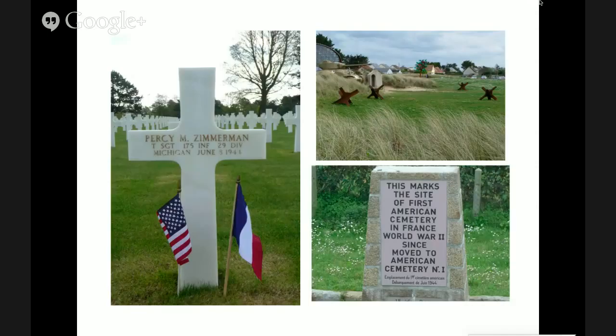So I learned that my uncle, does everybody see on his grave where it says T. Sergeant on the left-hand side under his name? That means he was a technical sergeant, so he was an engineer, and his job was to go in first, and if he could get to the beach, run up to the beach and secure it. But before that, he and his platoon had to disarm all of the bombs on those obstacles. So it was a really tough job.